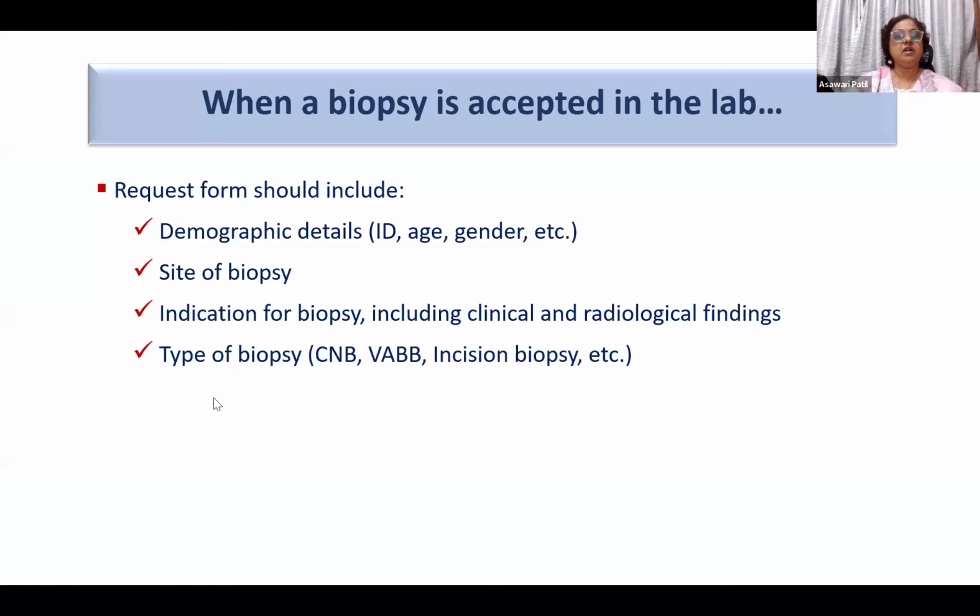Coming to handling of core needle biopsy, when we first get this biopsy specimen, we should make sure that the request form includes demographic details, exact site of biopsy, and indication for the biopsy, including clinical and radiological findings. Please insist on that, because that can help you make sure that you are getting a representative biopsy and not something which may not be representative, which can lead to diagnostic discrepancy.